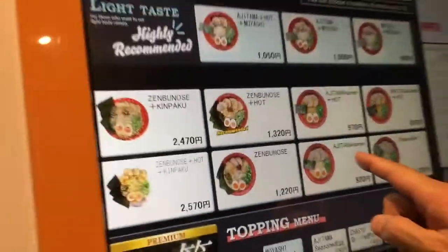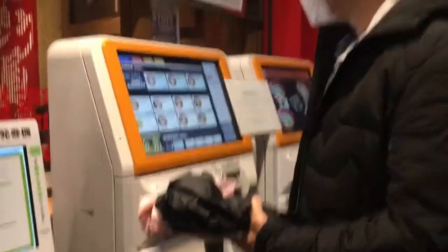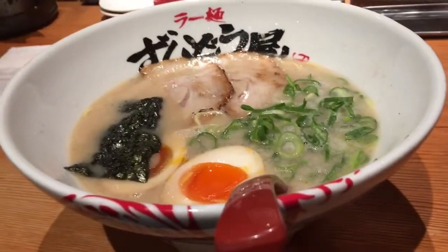Ajitama ramen, okay. Alright. Chashu. This one is Ajitama ramen. Okay. Itadakimasu.